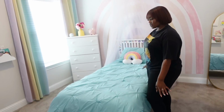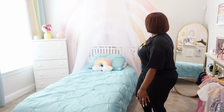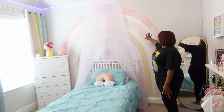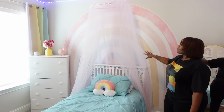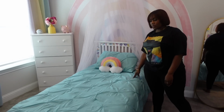I just got Jada new bedding. I told y'all that she wanted a rainbow theme, so y'all saw us putting up this rainbow decal on the wall from Amazon, and she loved this. Y'all will see her reaction later, but she loved that. We got her canopy that she really wanted. And then I went with just a teal bedding.